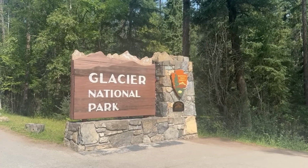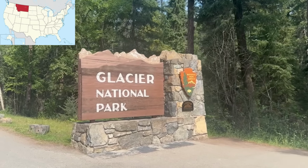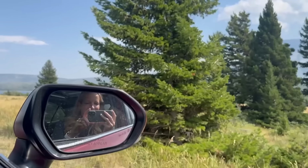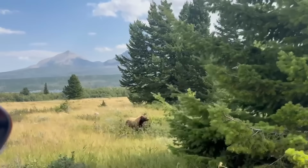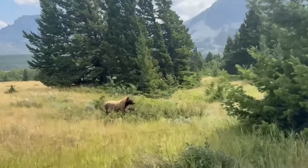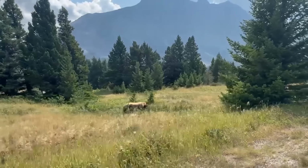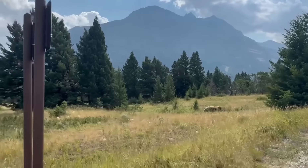Join us on a trip to Glacier National Park in northwestern Montana. The park is popular for its iconic mountain scenery and wildlife. In Glacier, you can see grizzlies, black bears, moose, and sometimes even mountain lions. We started our visit strong, spotting this bear soon after entering the park. In fact, the largest remaining population of grizzly bears in the lower 48 is in Glacier National Park.